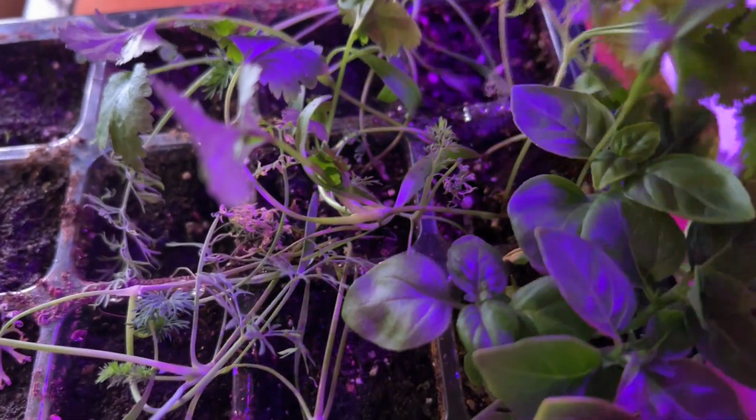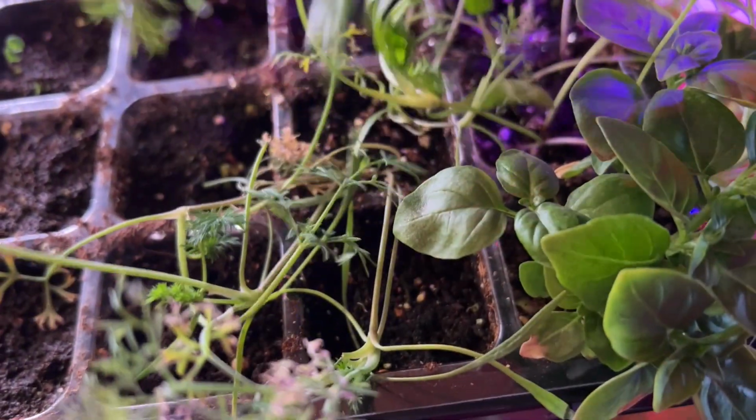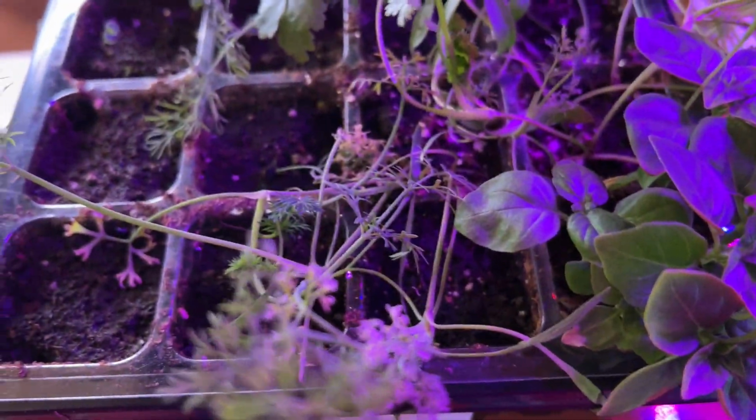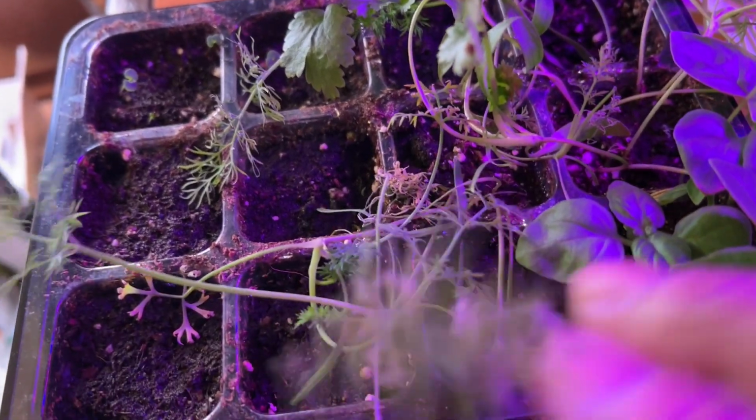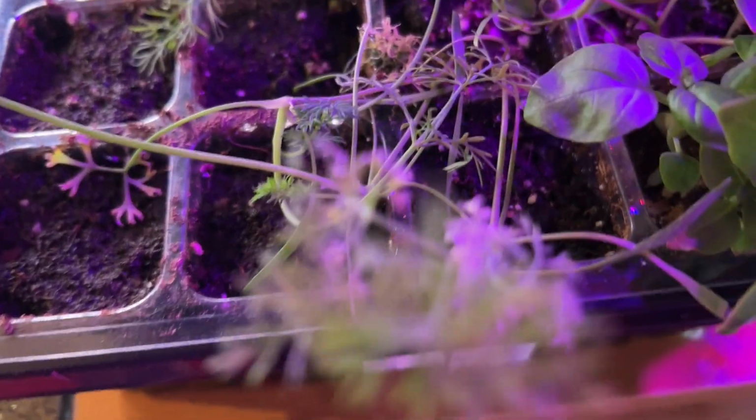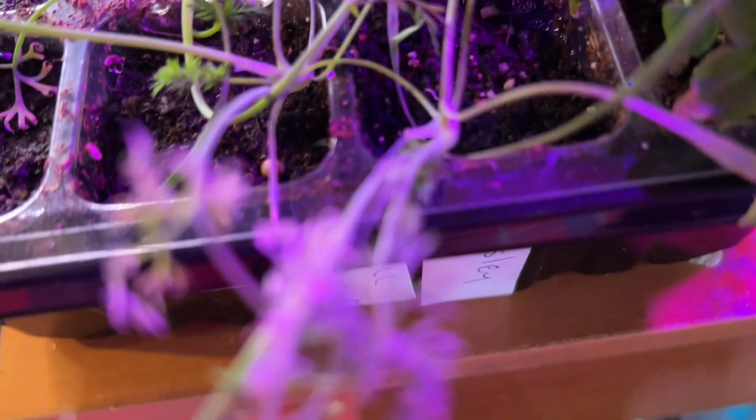My cilantro. Am I holding this correctly? Yep, my cilantro. And as you can see, it spread. I know it's because when I first planted it, I didn't have the good light on it. And I have to monitor the light some more because I think most stuff is getting singed.